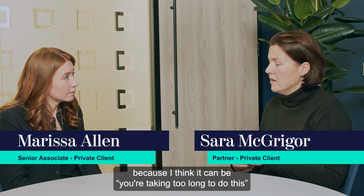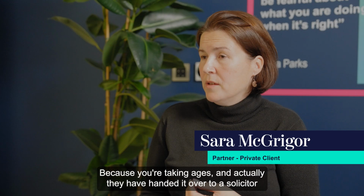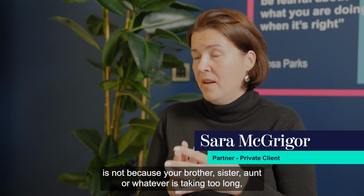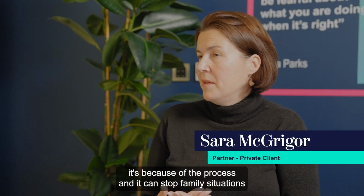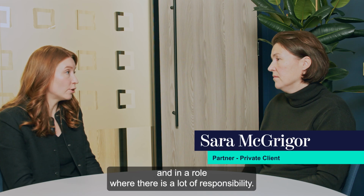And also stopping there becoming a situation within a family, because I think it can be, you're taking too long to do this. When am I going to be able to get my inheritance? Because you're taking ages. And actually, if they have handed it over to a solicitor, they've got a bit of backup to say, actually, the reason it's taking this long is not because your brother, sister, aunt, or whatever is taking too long. It's because of the process. And it can stop family situations becoming inflamed and suspicions coming in, which sadly are all too common. Yeah, it's just that independent professional advice that gives that peace of mind to an executor at a stressful time, and in a role where there is a lot of responsibility.